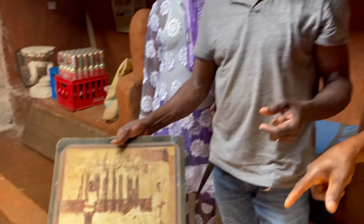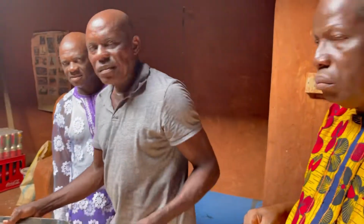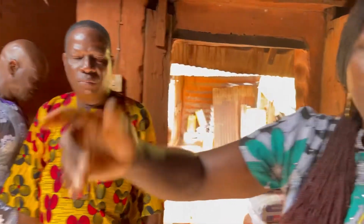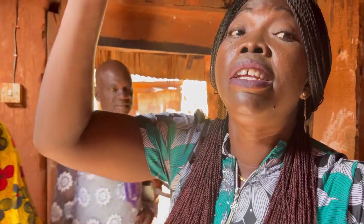But there are some that used to be there that we kept somewhere for safety. When we finish, we will turn them back so people will be able to see them. That's amazing. The staffs of office are the numbers of the Ogiamen that have ruled, from one Ogiamen to the other, right from the 12th century, like I was telling you.